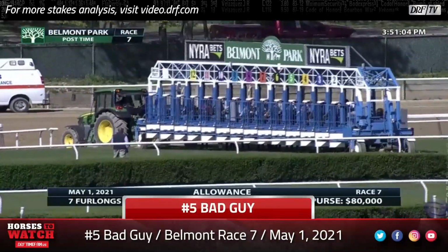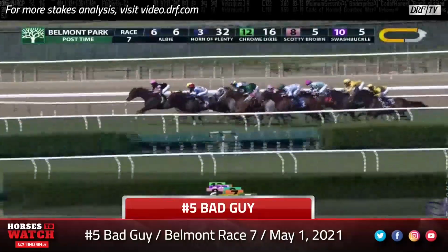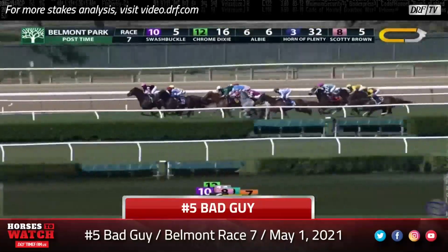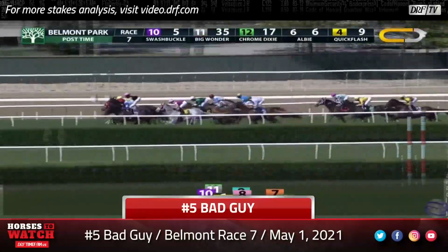Moving on to a couple of races from Saturday. The first one is race 7 from that May 1st card. This is a New York bred allowance race, nominators of one other than, going 7 furlongs on the turf. Let's break these horses from the gate, and I'm going to focus on a horse that's going to wind up in the back of the pack in the early going of this race, and that's the number 5 Bad Guy. He's in those yellow silks and the blinkers, basically one path off the inside as they break from the gate. And he's going to settle towards the back of the pack.